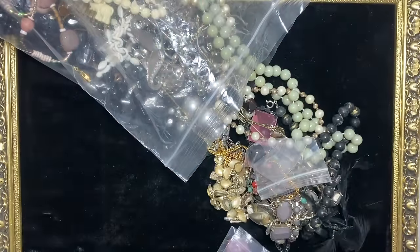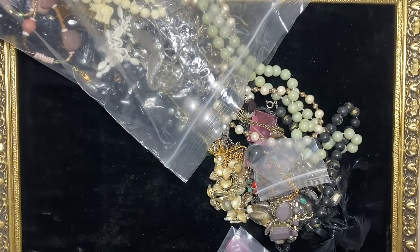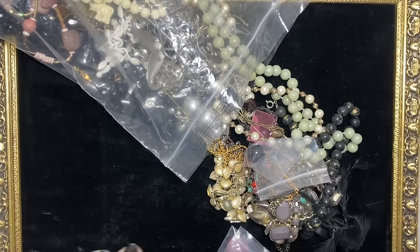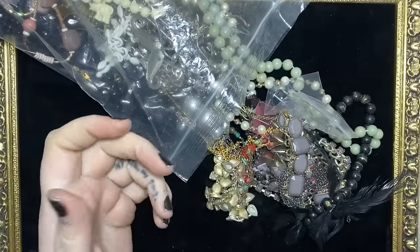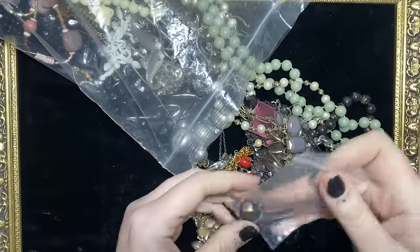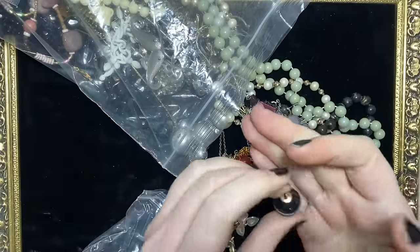I don't have a bag, but I've got my broken jewellery bag next to me, and obviously I can sort as we go along. They're broken, so that's going to go straight in there. Oh my god. Okay.